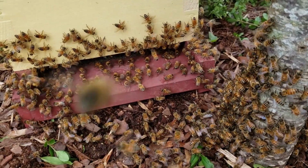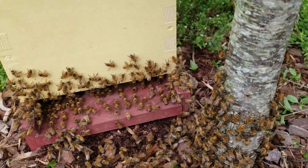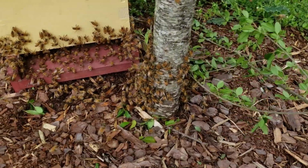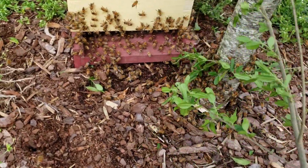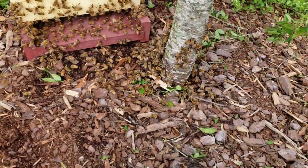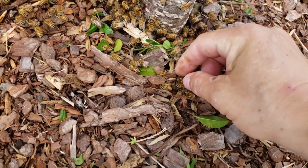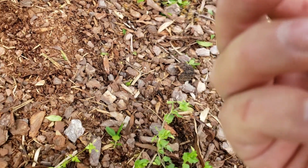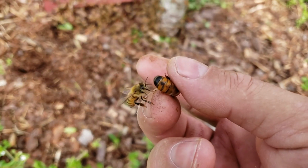But once fall comes, winter starts to set in, they'll stop taking care of them. They'll literally pick them up and carry them to the front entrance and throw them out, and won't let them come back in. They know they need them for reproduction, so they'll take care of them, let them get away with whatever they need to, just to have them around. But when they're done with them, they're done.